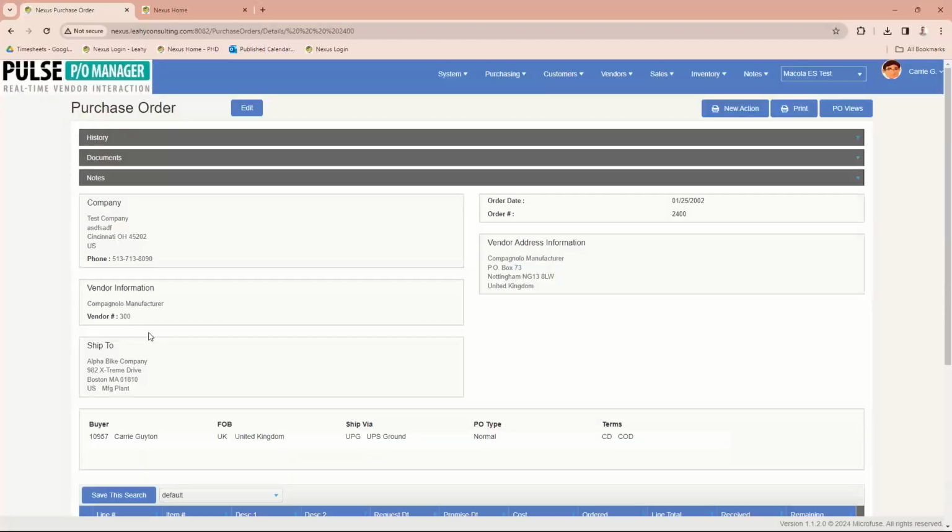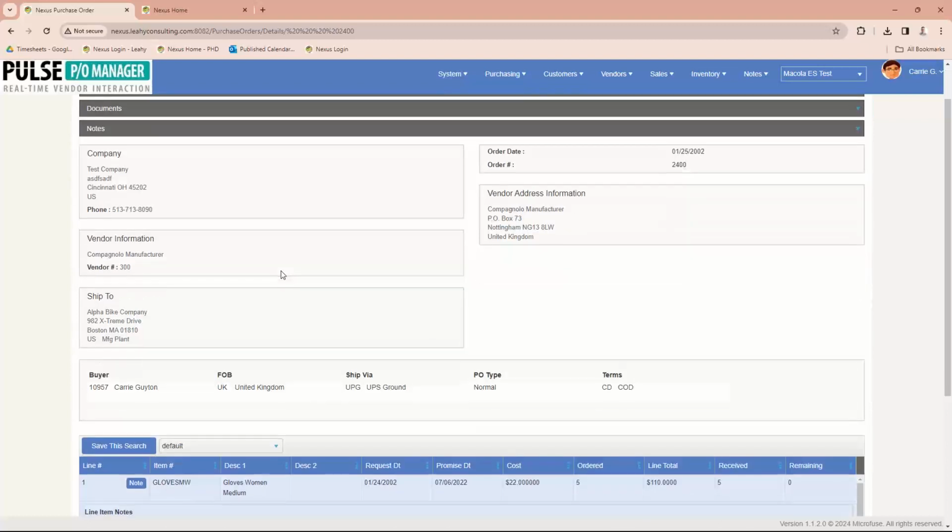So let's drill down into 24-00. Right now, this brings up the actual purchase order in Macola with the current status and all the current and latest information that's available on this. So one of the advantages of this is, if I'm looking at this, another buyer or the vendor, they're looking at the latest information for this purchase order.